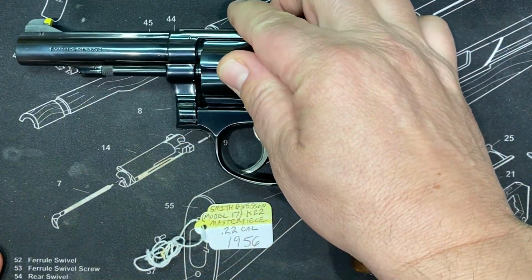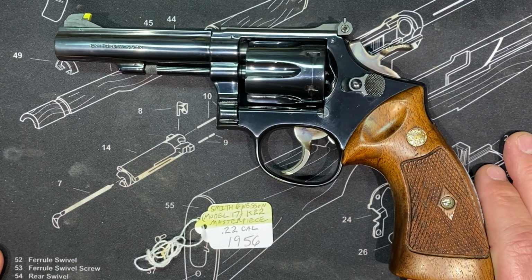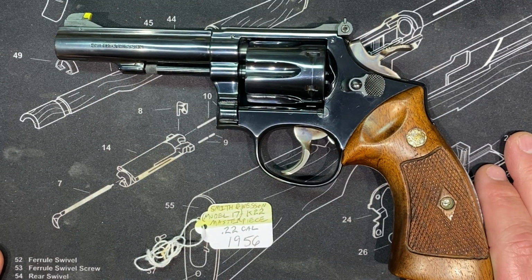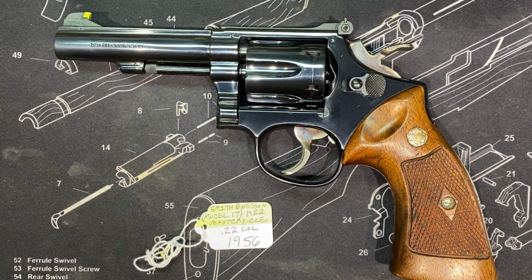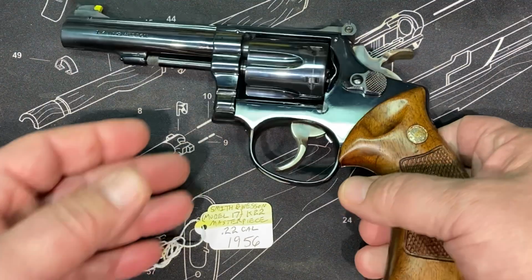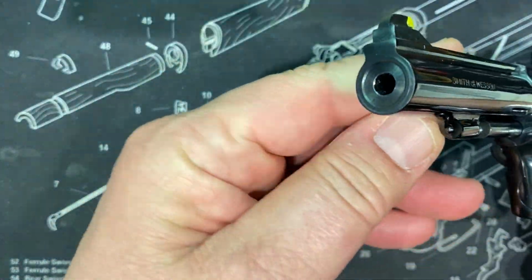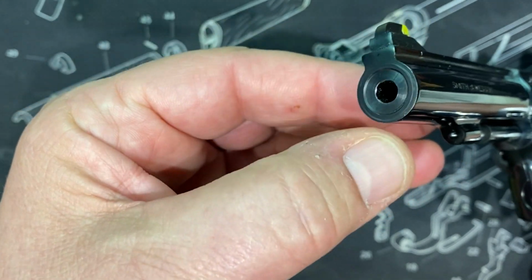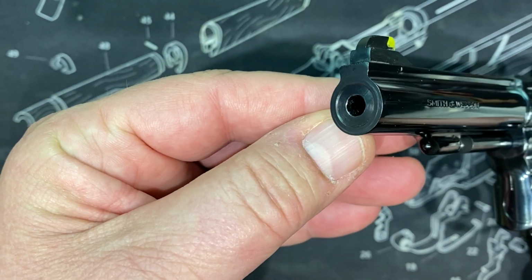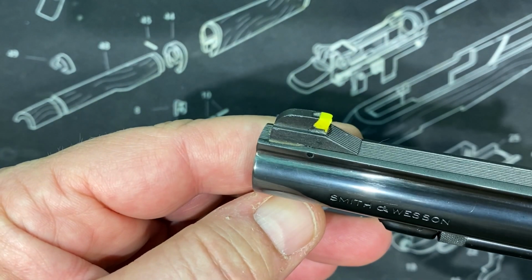But then there was one other interesting thing. Remember we saw a 6-inch barrel, but we didn't know what 4-inch was? Well, I was a little curious about that. And I was also curious about this muzzle, see this guy, we're unloaded here. This is not your typical looking Smith & Wesson muzzle here. And the front sight was a little odd too.